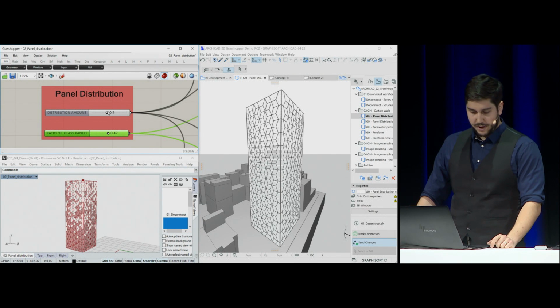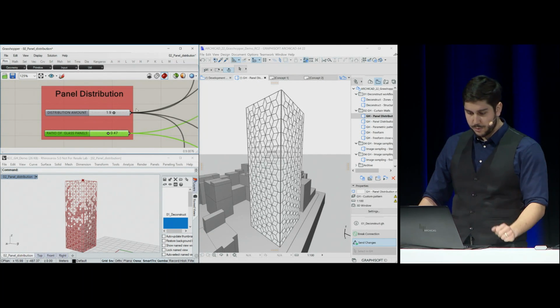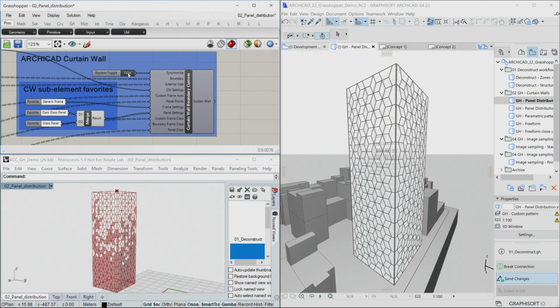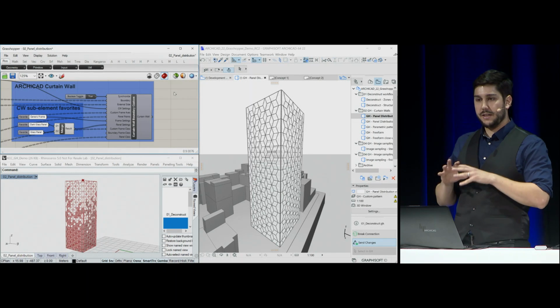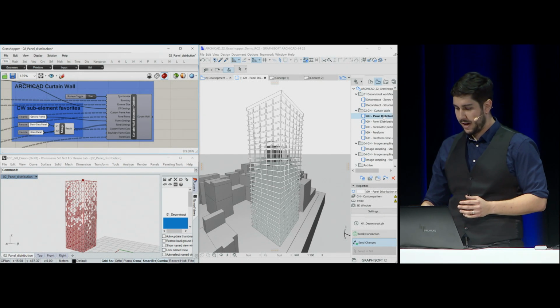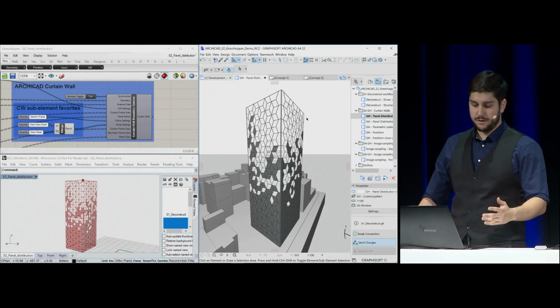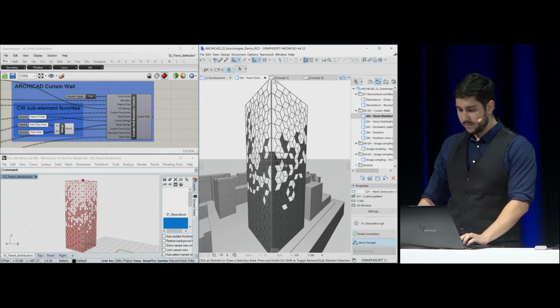And if I'm satisfied with the result on Rhino and Grasshopper side, I can synchronize these geometries into ARCHICAD with a single click as curtain wall elements. And as it's updating, I would like you to know that we are working with single elements and entirely native BIM elements that we can document in 2D and 3D views as well. Pretty cool, isn't it?